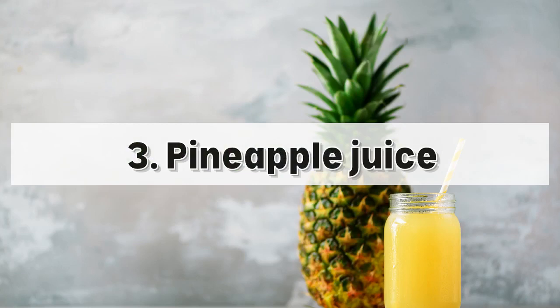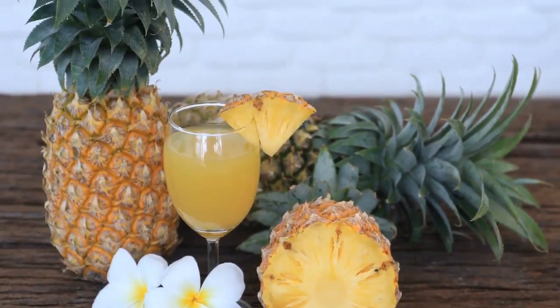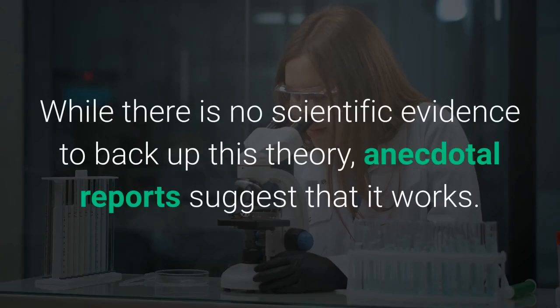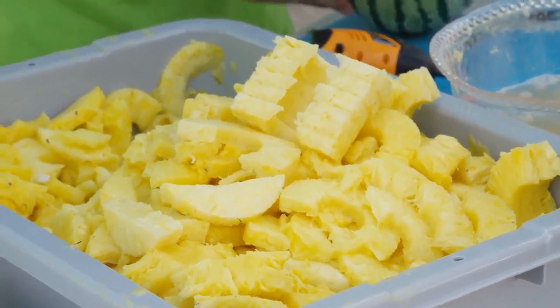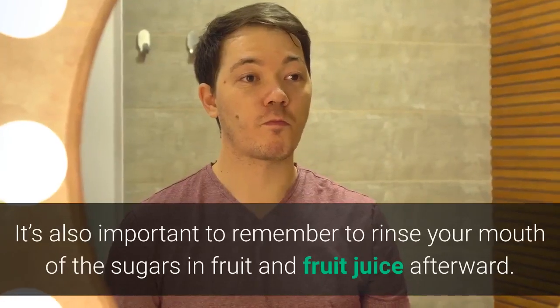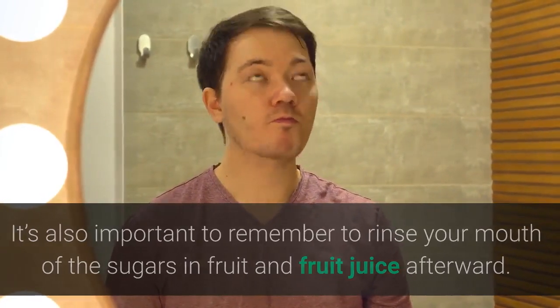Number 3. Pineapple juice. Many people believe that pineapple juice is the quickest and most effective treatment for bad breath. While there's no scientific evidence to back up this theory, anecdotal reports suggest that it works. Drink a glass of organic pineapple juice after every meal, or chew on a pineapple slice for 1 to 2 minutes. It's also important to remember to rinse your mouth of the sugars in fruit and fruit juice afterward.